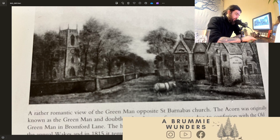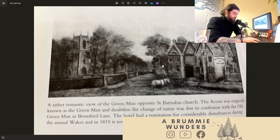How lovely. Oh, the Acorn. Is it called the Acorn now? There you go. It's almost at a point in Erdington High Street now where you wouldn't be surprised if a horse just walked past and took a shit on the floor.